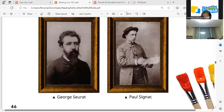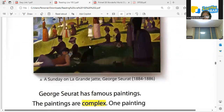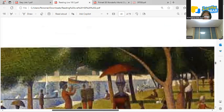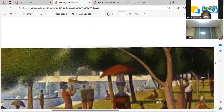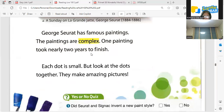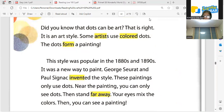So this is George Seurat and Paul Signac, okay? So these two, they are the ones who invented the dots in art. When you go closer, let me show it to you. You can just see dots, but when you zoom it out, you can see a whole picture of a painting. That is so cool. Now, let's go here, Jimin. We can finish this story right now, but I want you to review some words, okay?